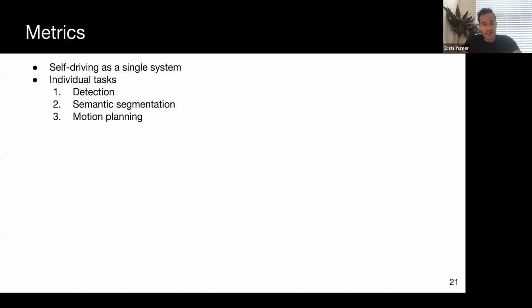One way to measure performance of a self-driving stack is by looking at individual components, right? You can look at the performance of the object detector, for instance, if that's part of the self-driving car stack. In the following, we will look at some of these main tasks and discuss how to measure the performance of each one of them.